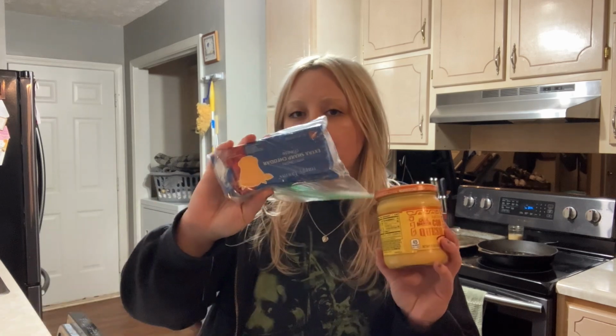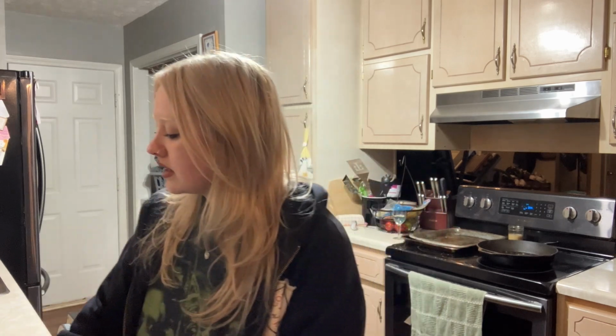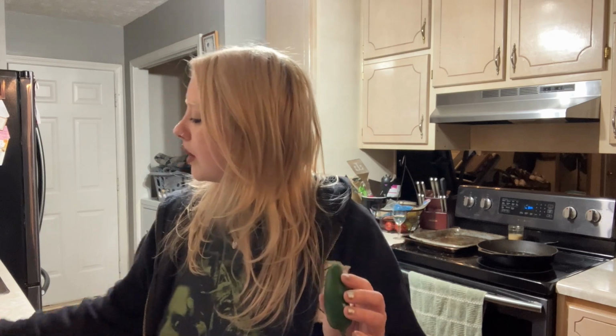And then we also have a little bit of roasted potatoes left over from last night too. I'm going to chop those up, roast them up a little bit more, and then add them in the burrito as well, along with some nacho cheese. I'm gonna shred up some regular cheddar cheese, cut up this jalapeno, probably saute some onion and mushrooms.